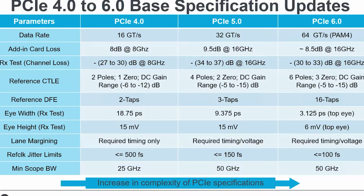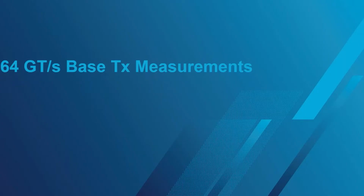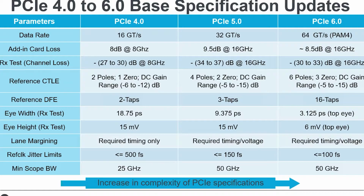Also, we can see on Refclk jitter limits that they have been tightened from 500 femtosecond for PCIe 4 to 150 femtosecond for PCIe 5, and then now it has to be within 100 femtosecond. And the scope bandwidth is the same as PCIe 5, given the same Nyquist frequency. So we're also looking at the 50 gig scope bandwidth for PCIe Gen 6.